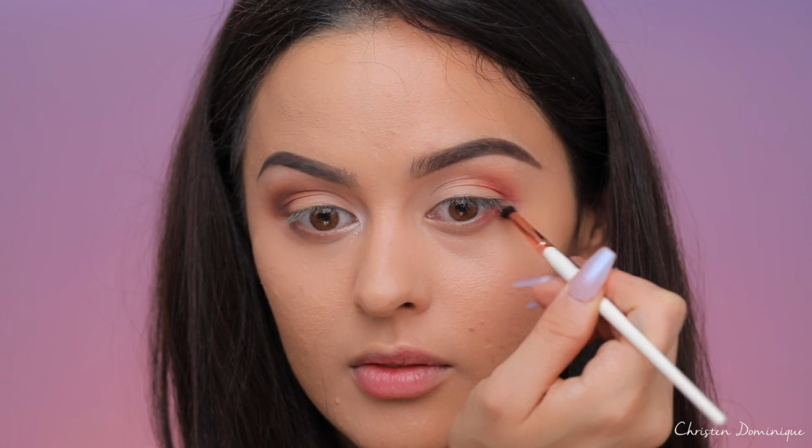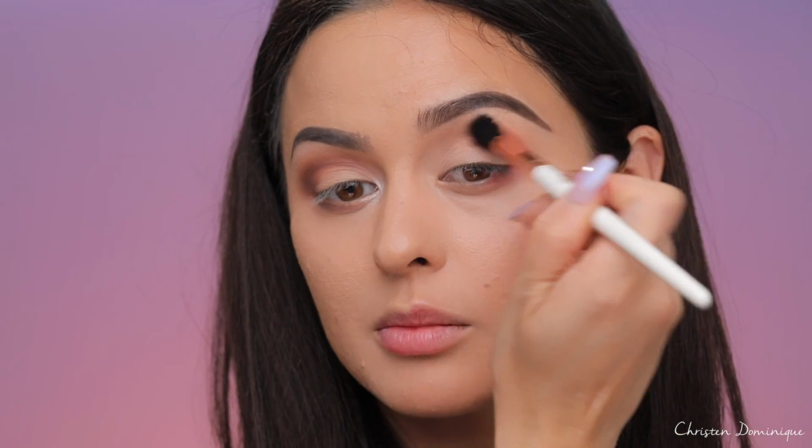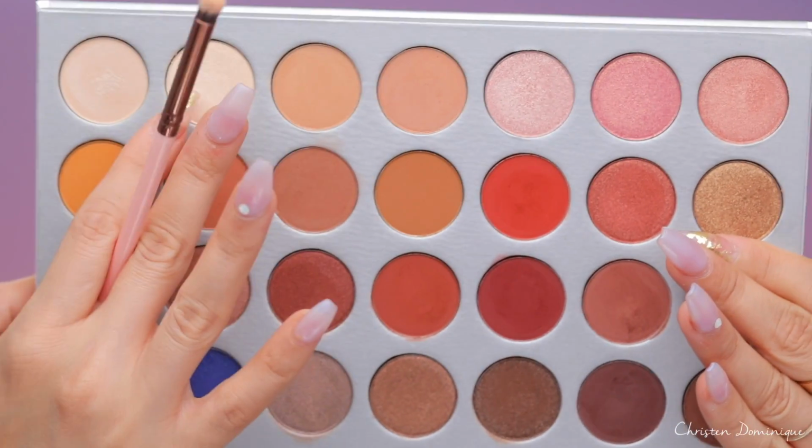I'm actually gonna take both of these and I'm gonna focus that right on the outer part of the eye. Bring it down to the lower lash line, but not all the way down. Blend out this eyeshadow with this blending brush. You want to make it look like you just finished wiping your eyes. And then for the highlight, she used a bright shimmery color. So I'm going to take the lightest one in this palette, which is this guy right here. I'm gonna work that down right under here.